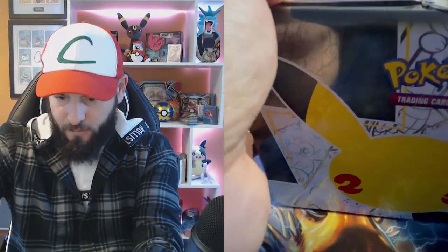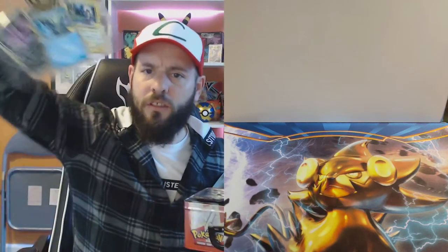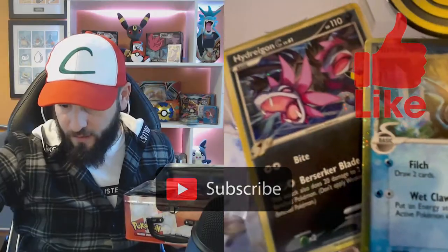Let's just pop it open. What have we got inside? We've got some promo cards. Good start with the promo cards. Loving them. That Mimikyu is bloody awesome. I'll put them to one side.